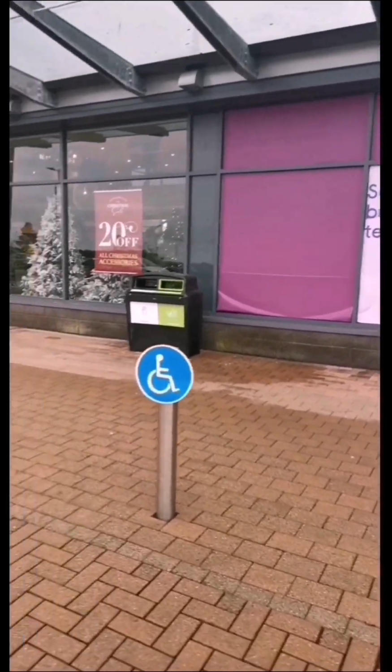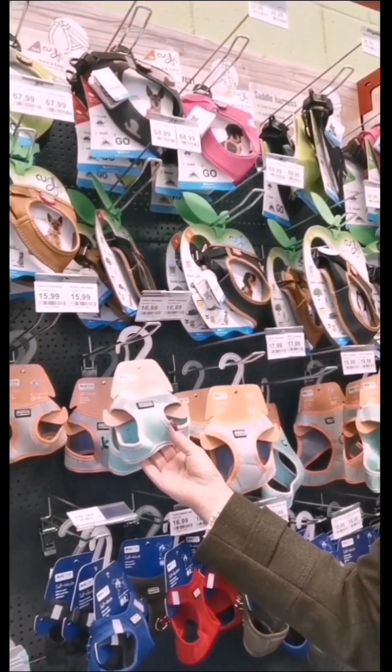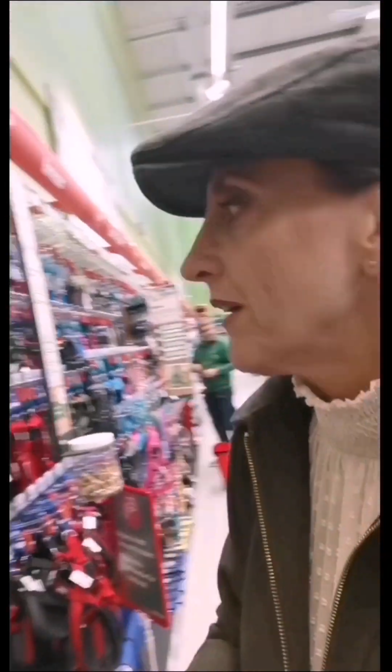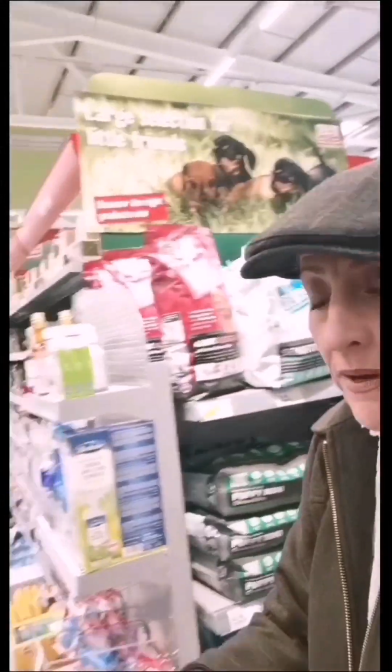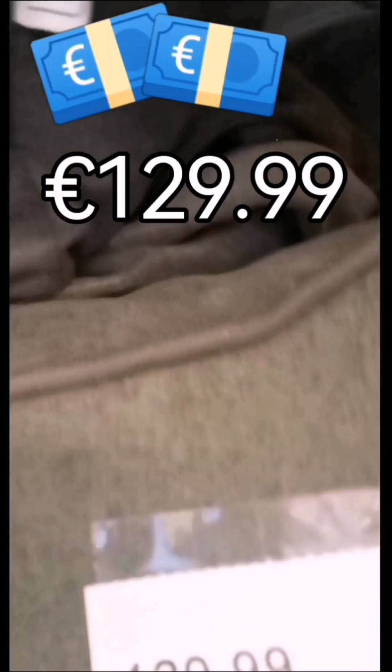Well, Christmas is on its way, so I'm going in Max's, see if I can get a dog bed for Buzz. Look at this. Oh my God, they're tiny, aren't they? Now for a bed for Buzz, I need a big bed because he's such a large dog. So we'll see what we can get. Now we've got some beds here, so let's see what the prices are.